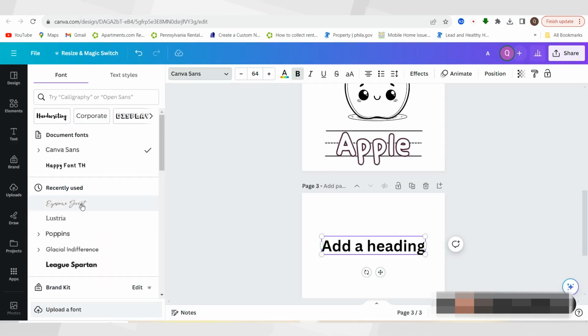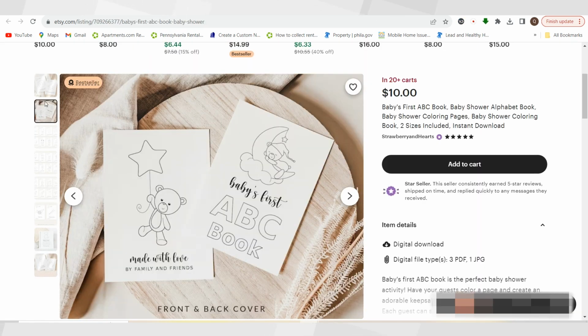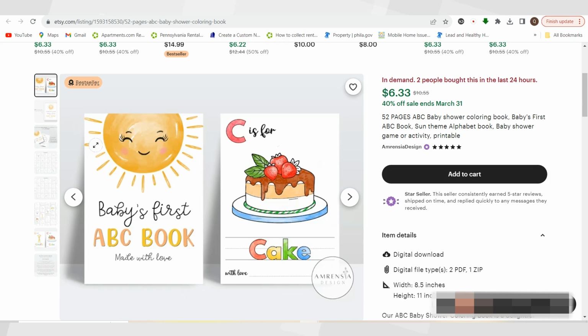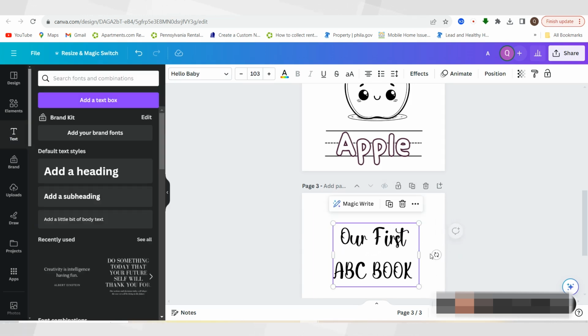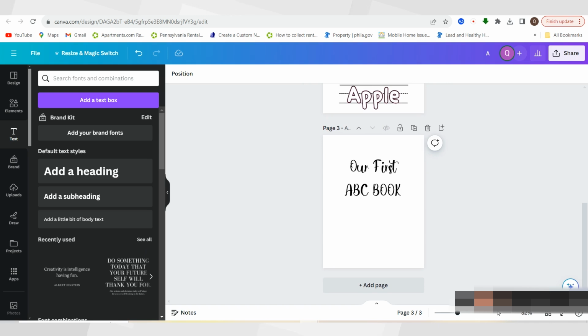So now we're going to go back and my font should be in here. Here it is, Hello Baby, right? So what happens is when you click on Hello Baby, it automatically changes. So now I can actually do this, right? And I'm going to go back just to see what it's looking like. Okay, so it's our baby's first ABC book. And let's just see. Okay, so it's all the same. So we'll switch it up. Let's do book. So this is going to be the 8.5 by 11. And I'm just going to zoom down some.